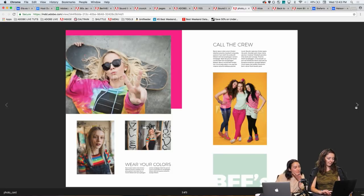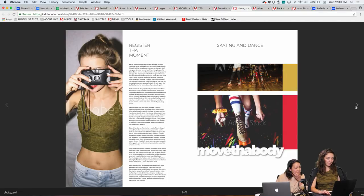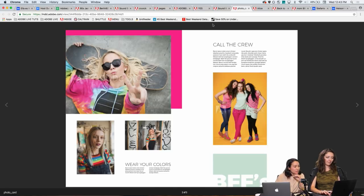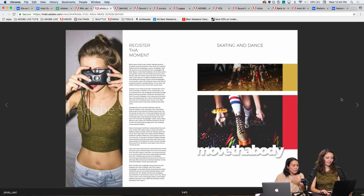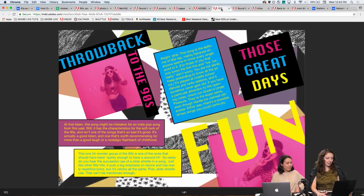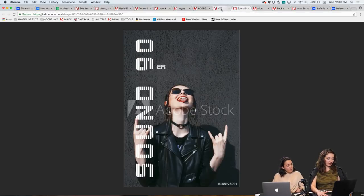90s party. Teen Vogue edition. I kind of like that because it feels very cohesive all over with the text, but still the layout is very diverse. And I like that it always followed that theme with having some color behind the images, too. It's nice. Good job. All right. Okay.